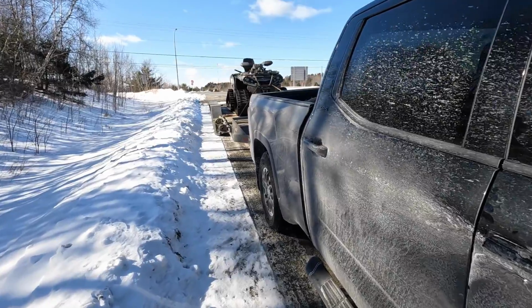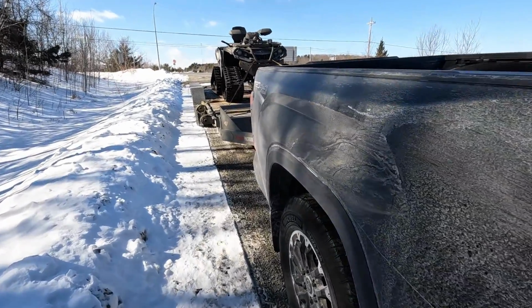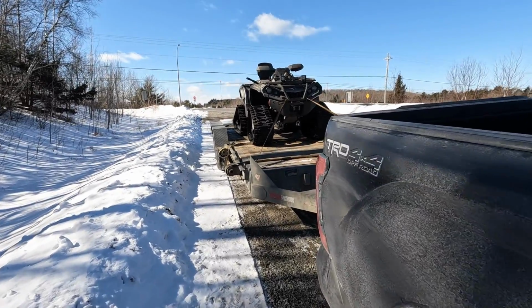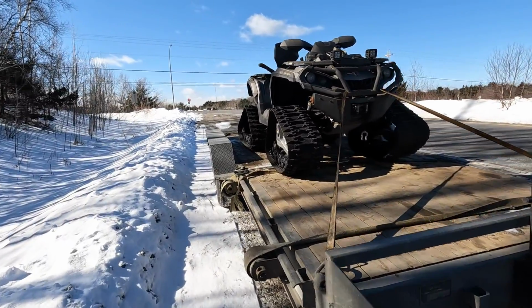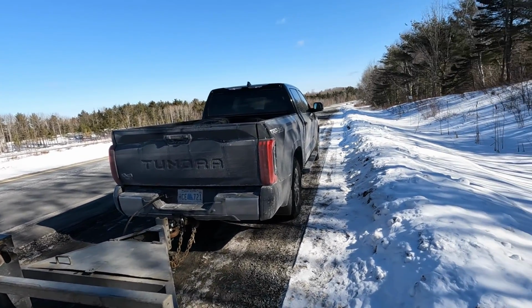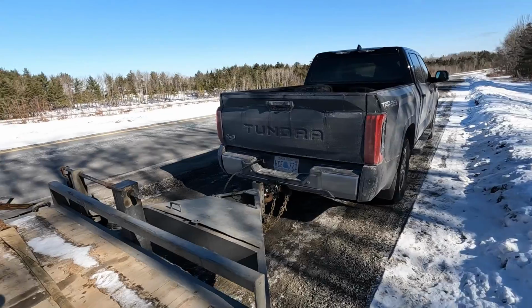It's going to get some, obviously, larger wheels. It's going to get a bit of a lift. I've got some plans for it. So more than likely, it's also going to get some airbags, because it is sagging a little bit.